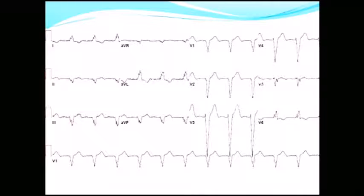Okay, why do you say it's a left bundle branch block? Yeah, okay, so good. Does everyone see how this is an M? And you can pretend this is a W. We'll talk about why it's not in a second, but can everyone see that? Has everyone heard of William Marrow?